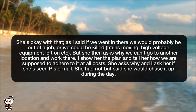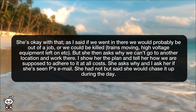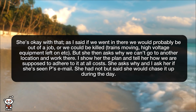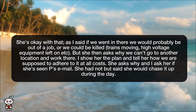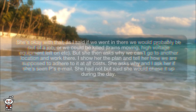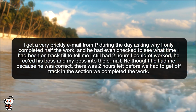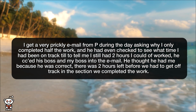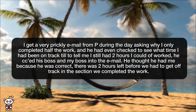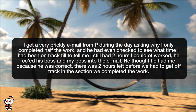But she then asks why we can't go to another location and work there. I show her the plan and tell her how we're supposed to adhere to it at all costs. She asks why, and I ask her if she's seen P's email. She hadn't, but said we should chase it up during the day. I get a very prickly email from P during the day, asking why I only completed half the work. And he'd even checked to see what time I'd been on track till to tell me that I still had 2 hours I could have worked. He CC'd his boss and my boss into the email.